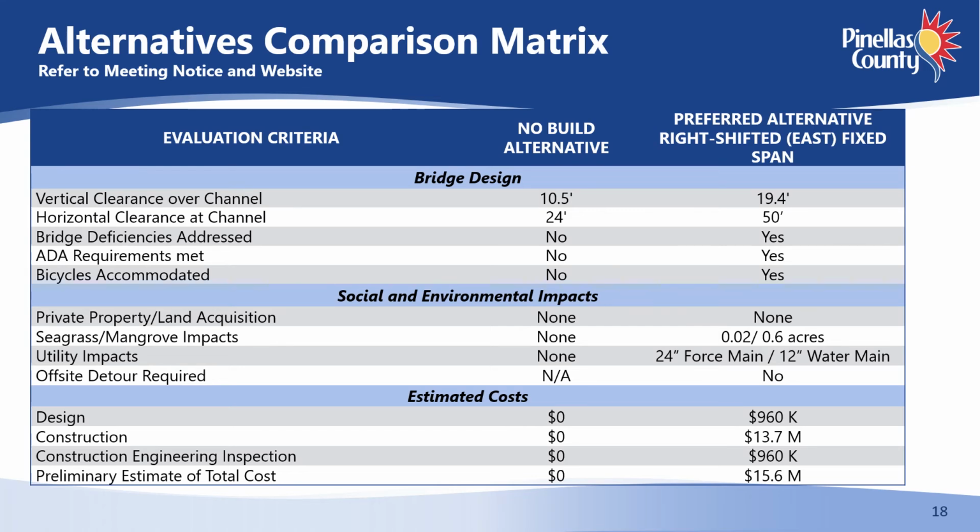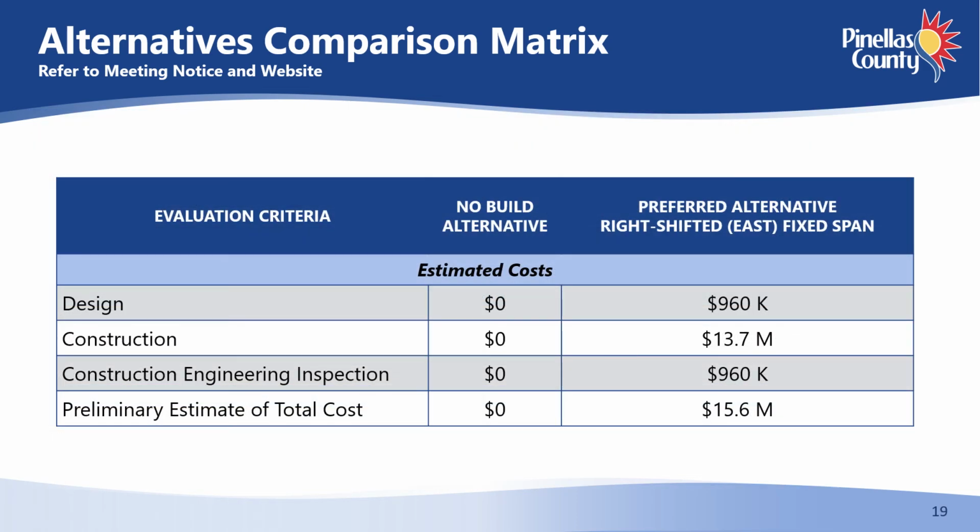This evaluation matrix compares the impacts associated with the preferred alternative and the no-build alternative. The evaluation included anticipated impacts such as environmental resources and right-of-way, as well as construction costs. A copy of this matrix has been provided in the meeting notification and is posted on the project website. The design phase for this project is estimated to cost $960,000 and construction estimated to cost $13.7 million with a service life of 75 years.